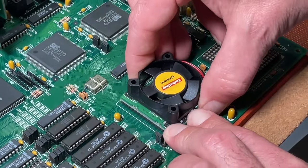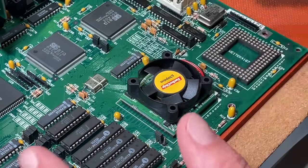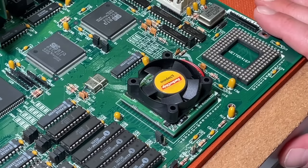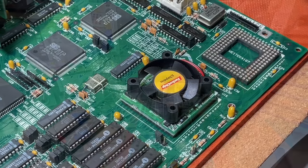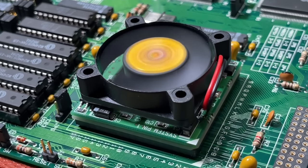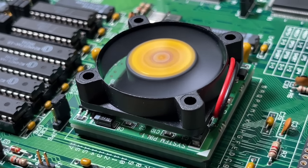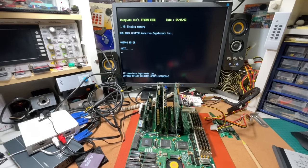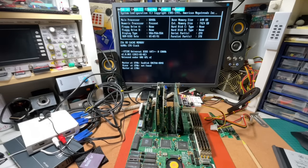Gently pressing. Yeah, and everything is good to go now, and I'm hoping that this thing is posting at the end. The question is, do we get a post screen or not? Switched on, the fan is spinning from the CPU, and yes, we have a post screen. This thing is actually working.